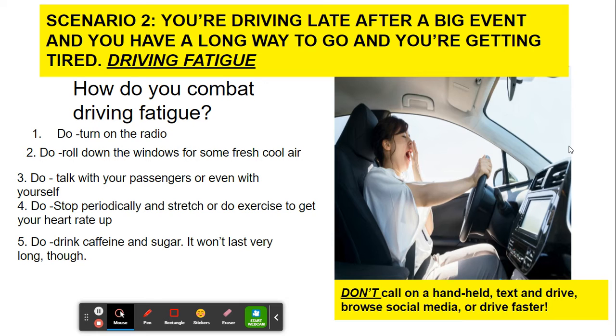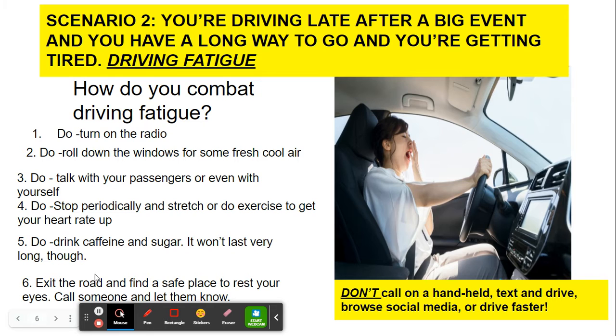Be aware of that. What you don't want to do: don't call on a handheld, text, or drive. Browse social media or drive faster. These are things we do not do to kind of wake ourselves up. Okay? Exit the road and find a safe place to rest your eyes and call someone and let them know.